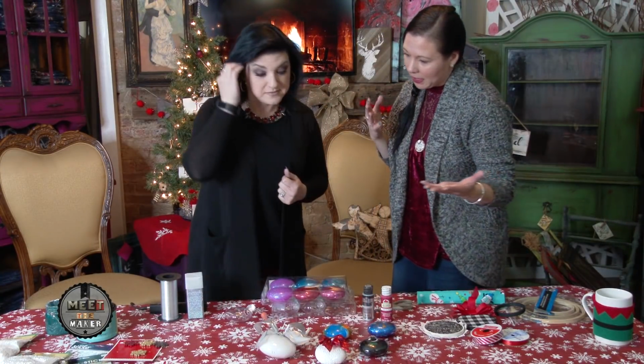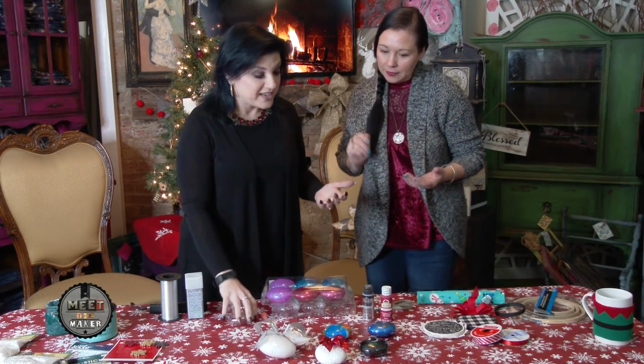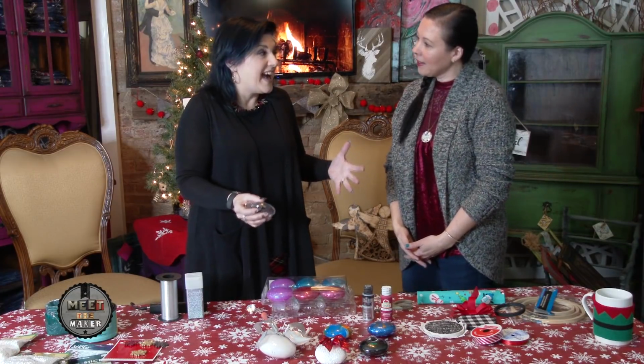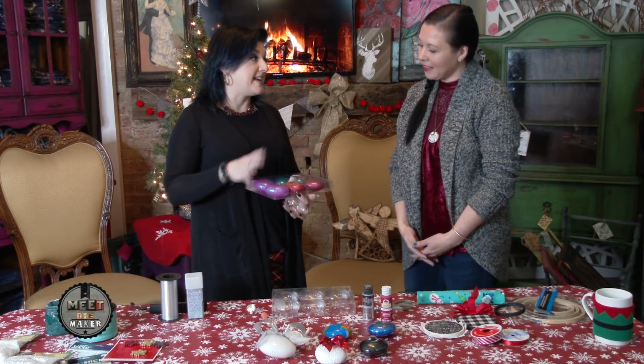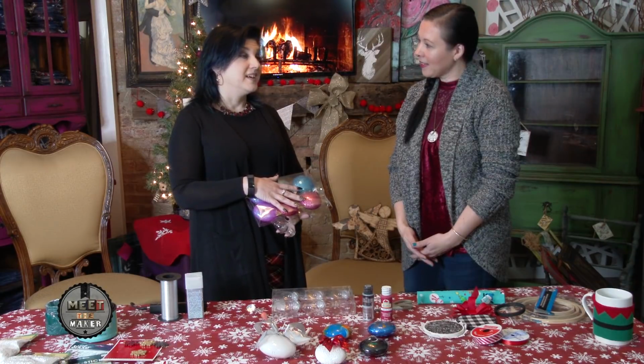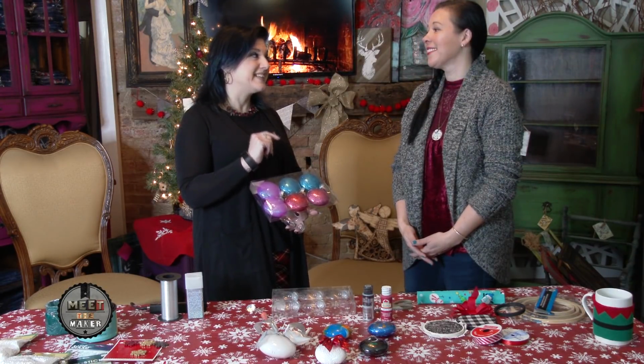So we're going to make an ornament here first? Yes. Fun, easy, and inexpensive. I love it. I'm very frugal. I like to get a lot for my money. So these little guys, these are my favorite because these are plastic. I've got a little one, and I've also got a cat. So you have to make sure that you don't do anything that's going to be damaged.